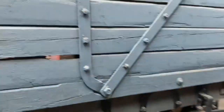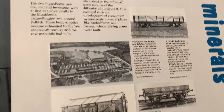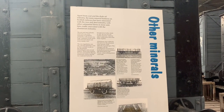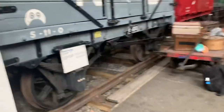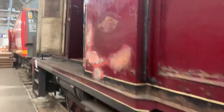And if you look, this is, I think, a cattle car. This is other materials, and if you want us to read that, pause the video now. Nice. Yes, this is Scottish diesel. I don't know if you can. Yeah, no, I can't. Sorry about my handshake.